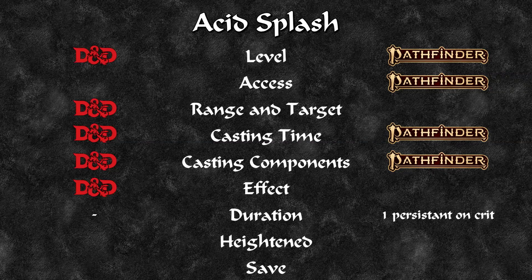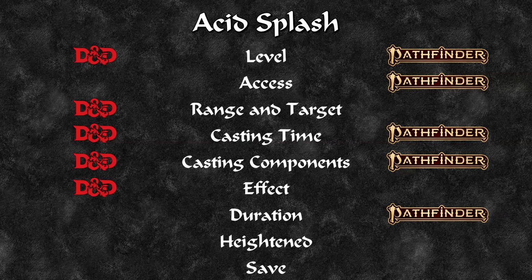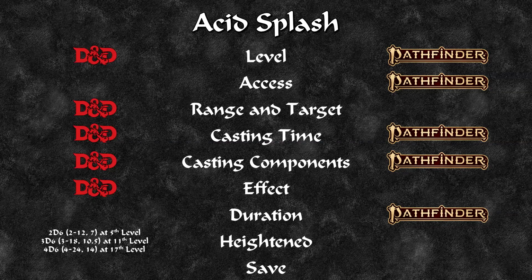Duration, on a critical hit you get persistent damage for Pathfinder, whereas you get nothing for D&D, so Pathfinder has a higher chance of doing better durations. Heightening the spell, at the maximum level, at 17th level you can cast it for D&D, it will be doing 4d6, which is 4 to 24 damage, which is an average of about 14.